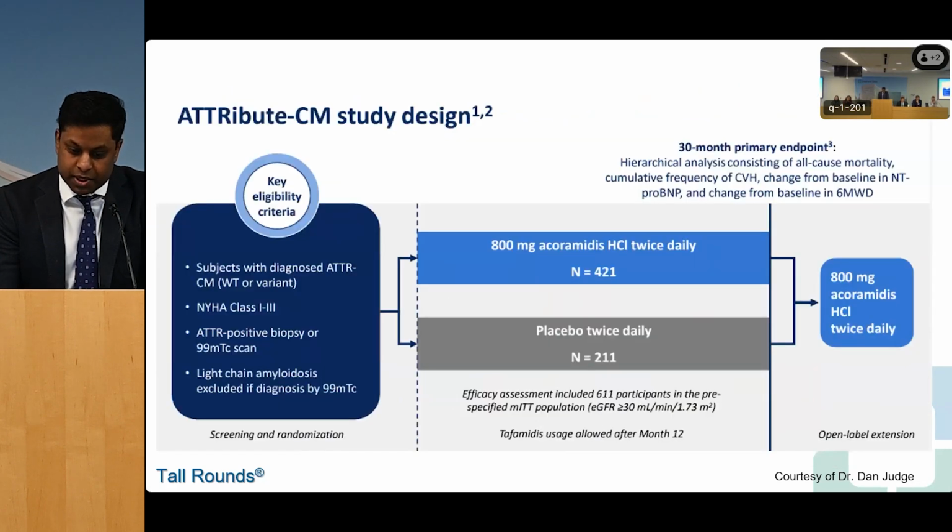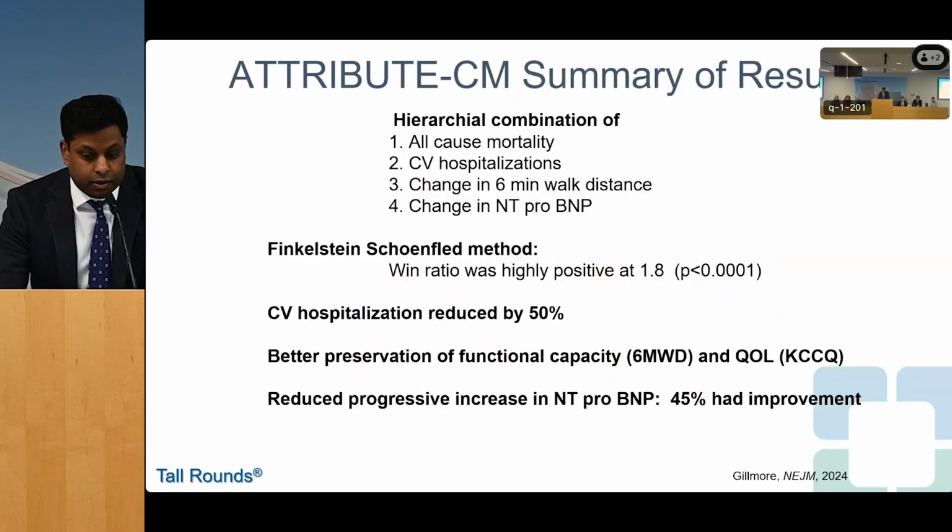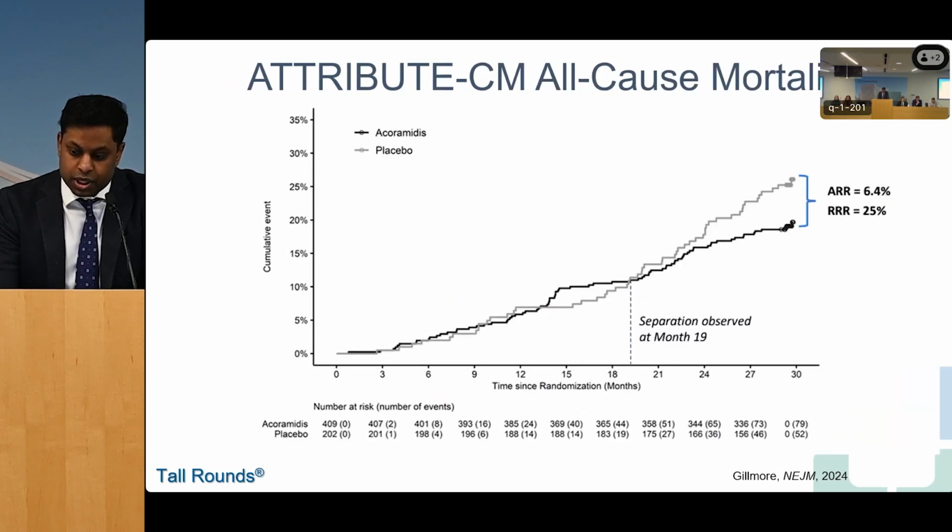So the ATTRibute-CM study randomized patients to acoramidis or placebo, very similar inclusion criteria to the ATTR-ACT study. This was recently published in 2024, just this month, in the New England Journal of Medicine. This study examined a hierarchical endpoint of all-cause mortality, CV hospitalization, change in 6-minute walk, and NT-proBNP. And the win ratio was significantly positive, with a marked reduction in CV hospitalization. There was no difference in all-cause mortality, and we'll talk a little bit about that.